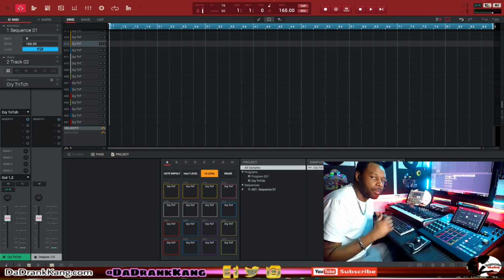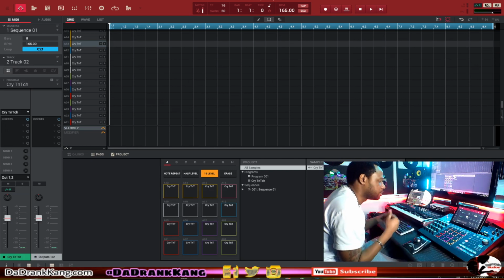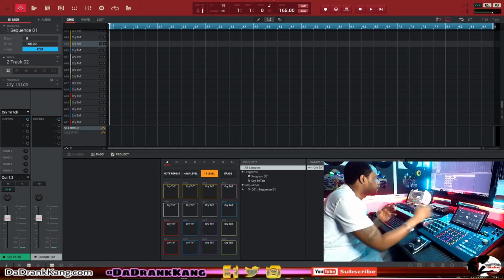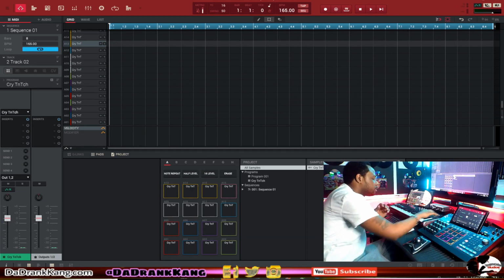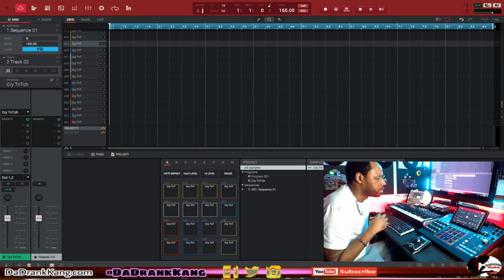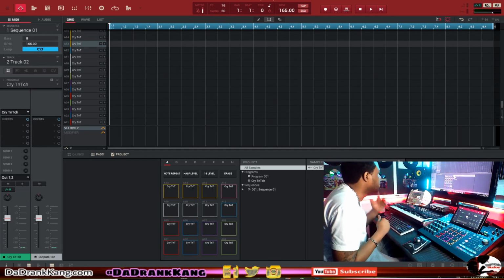Now I can already tell that I'm gonna have to do some filtering to the sample because the sample is in a lower register, and being that it's in a lower register, it's gonna come out a little low. What I mean by low is the low end is gonna be present in the sample. So we're gonna have to do some filtering to get this kind of set right.